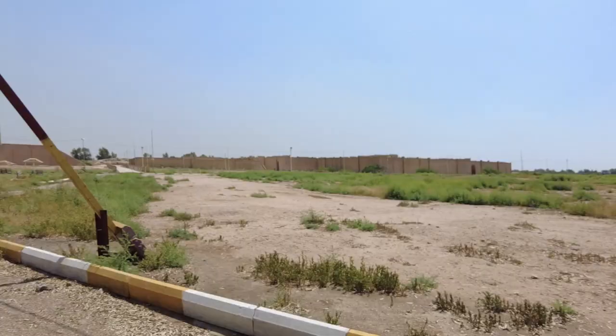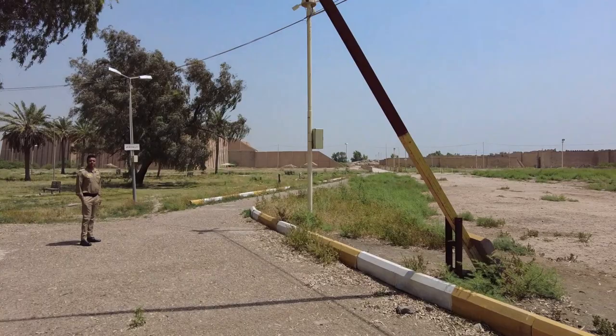Hey guys, we've arrived at the Ziggurat of Aqar. I'm here with Sarah. Hi Sarah. Hi. We got a taxi up here. Here it is, the Ziggurat of Aqar. I'm saying it right, Aqar? Ziggurat Aqar. Assalamu alaikum.